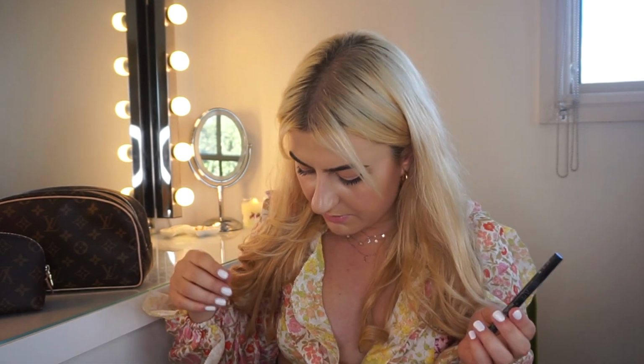Another thing, this is blush from Lancome. It looks like this. Basically, you pop it open. It's quite a dark pink blush, but I only use a tiny bit, so that is that. I also have my favorite liquid eyeliner. So this looks like that. It is the best out there. It's Kat Von D, which is the best liner out there, hands down. I've tried so many, and I'm telling you, that's the best.